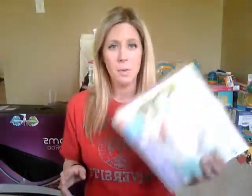My bassinet doesn't have one. My bouncer doesn't have one. So I figured, all right, why not buy one of these? Instead of an actual, they have those little animals. I actually registered for a sheep, but I'm thinking this is a little bit more practical.